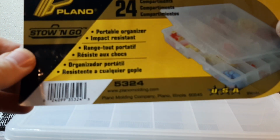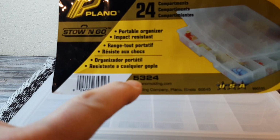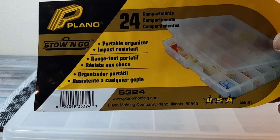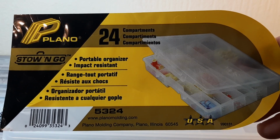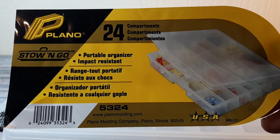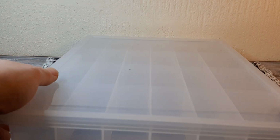And there's a good close-up of the label, look. And there's what you're looking for. Plano 5324. That's all you need to enter on your search bar. But if you pause that, you can glean all the information you want off that. So that's great. So we've got a sticker that makes no impact.